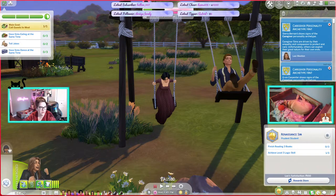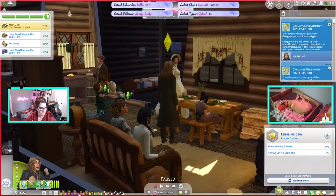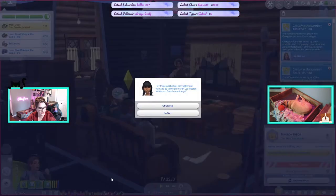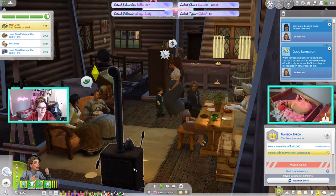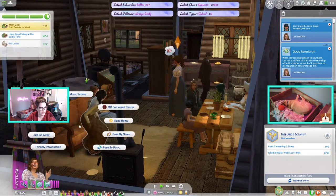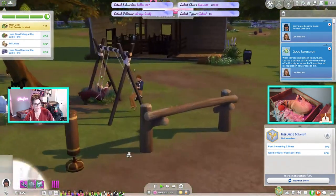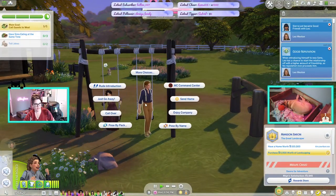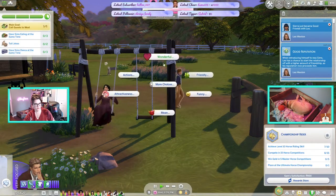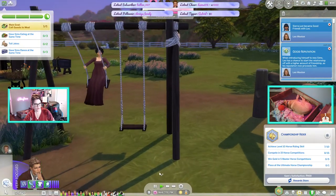Oh yeah, I was gonna have the family meet everyone. Oh boy. Okay. At least Ren, come say hello. I should just do it in MC Command Center. Wants to go to prom as friends. Okay, say hello, everyone, so we can at least invite you to events and stuff. And then, Ren, come and do a friendly introduction. Brother, you should get to know him as well. Polite introduction.